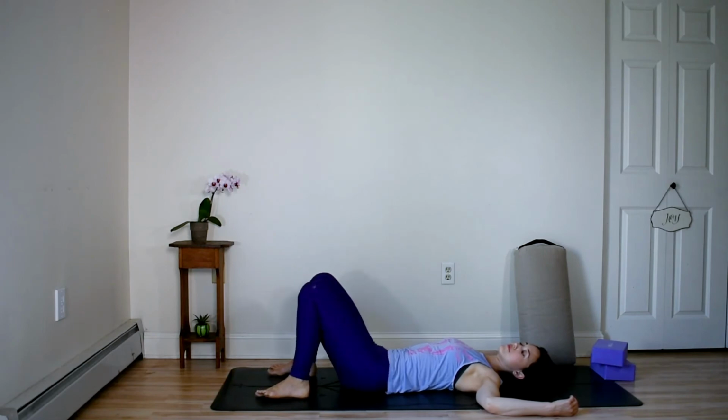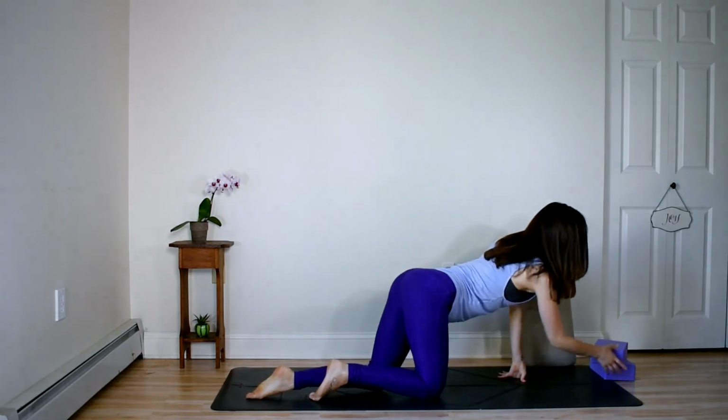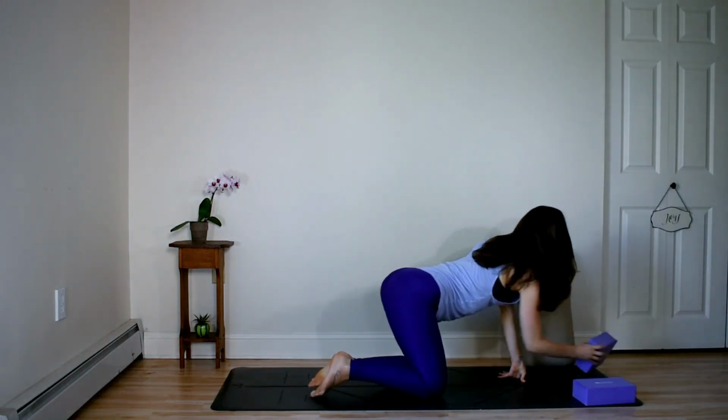So if you feel that way ever lying flat on your back, then make sure to move out of that position. However, if you're someone who just doesn't feel comfortable with any flat on your back work during pregnancy, then feel free to skip the pose we just did next time and come into child's pose.